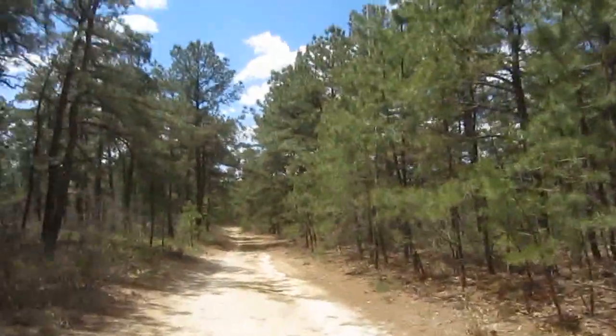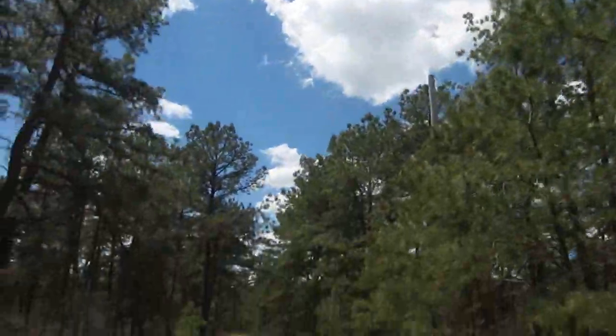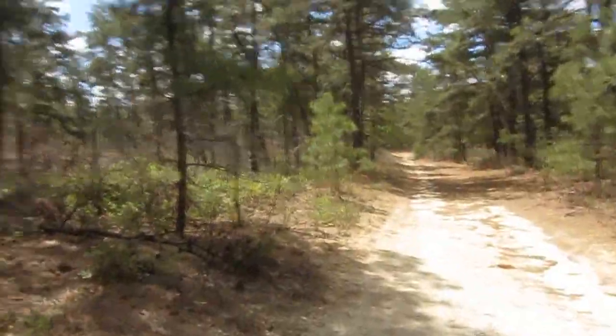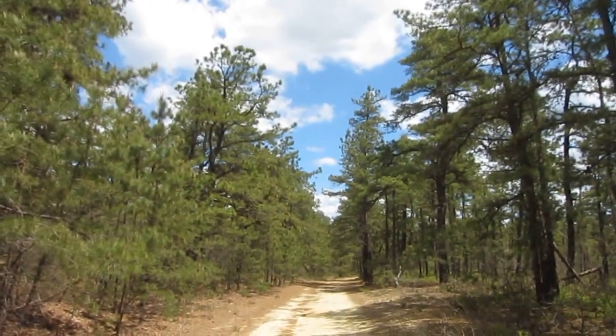Yeah, now we're getting into that desert-like area. I love desert-like areas. Have a few puffy clouds around, but it's not too numerous. As long as they're not too numerous, it'll be okay. I don't mind the shade every once in a while, so yours truly doesn't overheat. And you know I do overheat a lot.